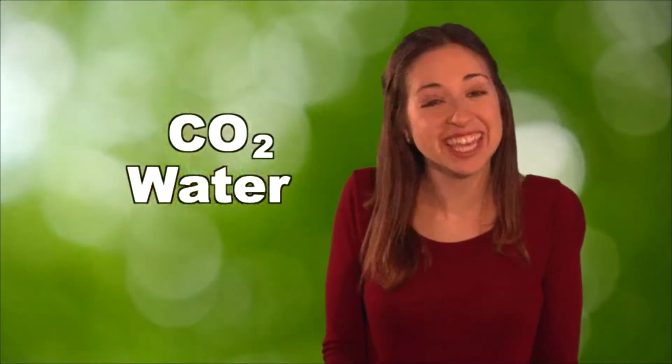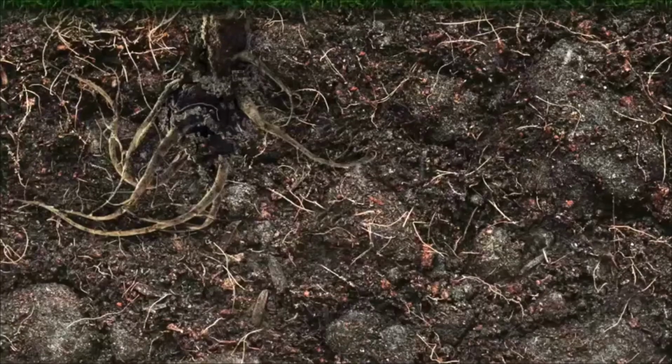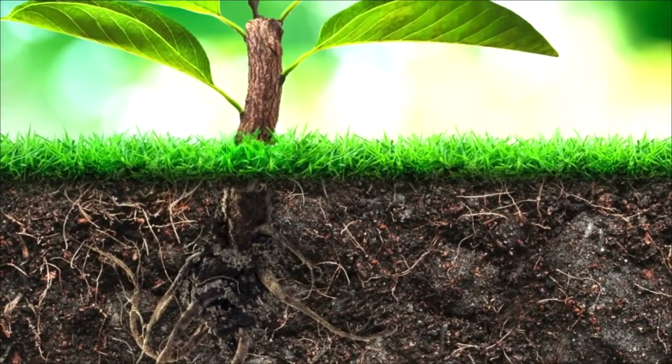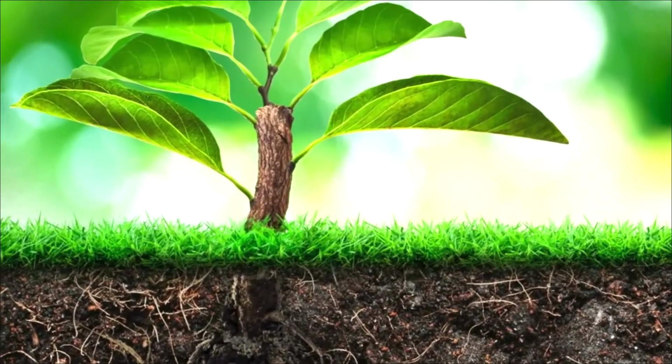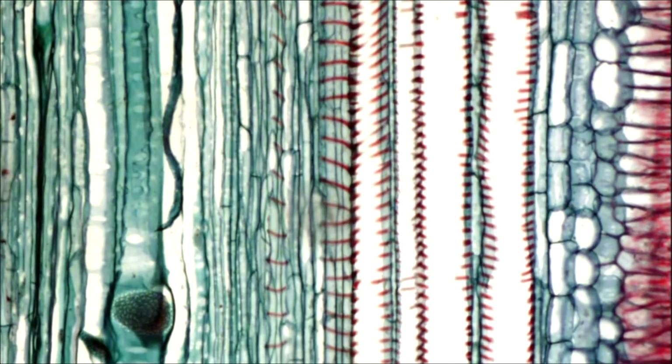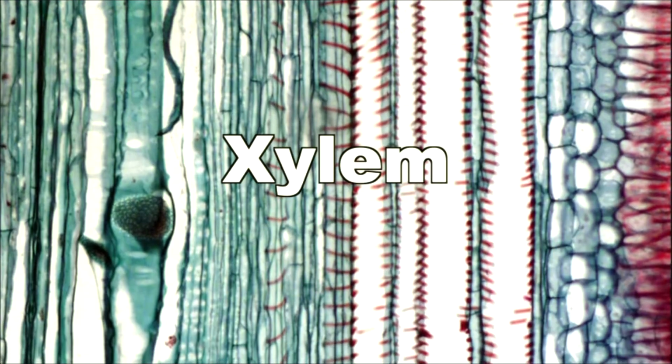How do plants take in the water they need? Well, plants use their underground roots to absorb water from the soil. Once inside the roots, the water is transported from the ground up to the leaves through a series of tube-like structures called xylem. Xylem is like the plant's drinking straw.